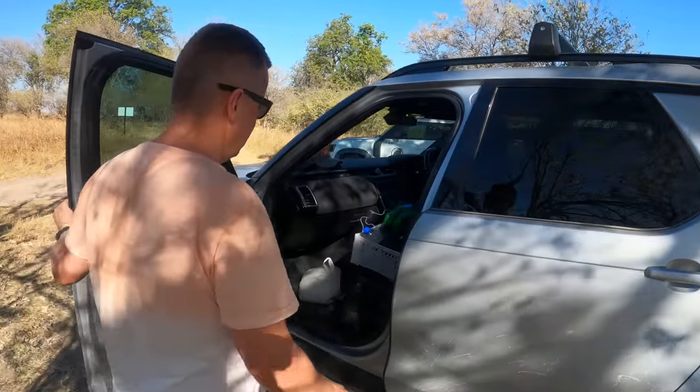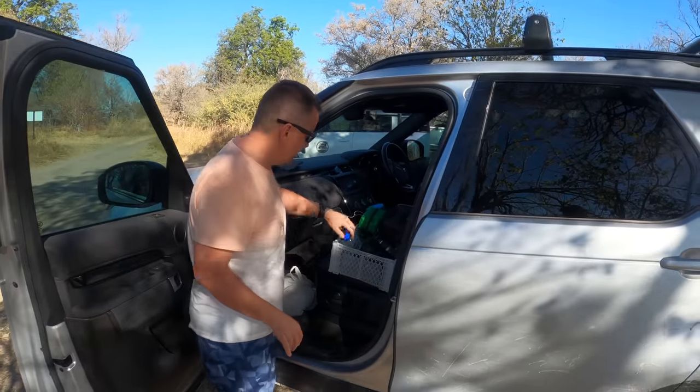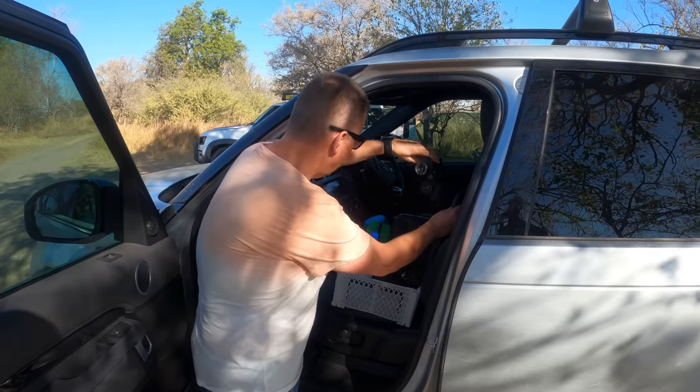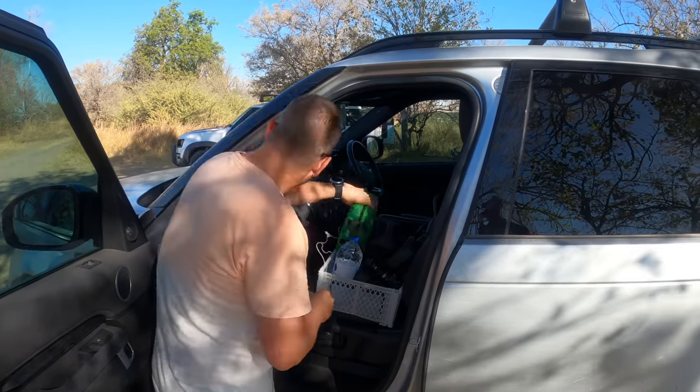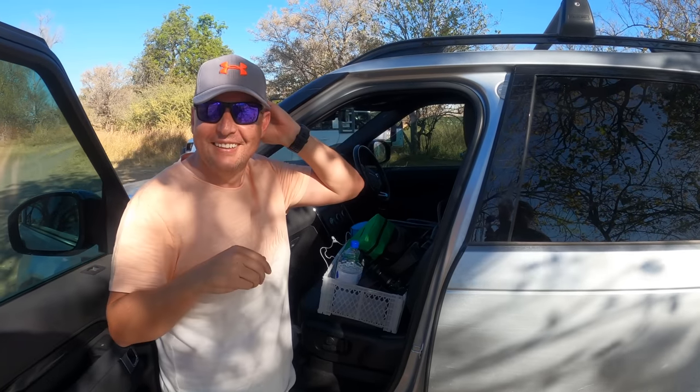You've got your kitchen drawer that's got everything in it. So when you're driving there, I've got water, camera, binocs, medical kit, and your cap. And that's a real scented cap.